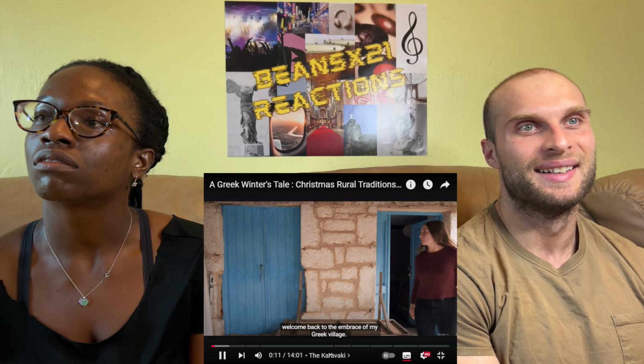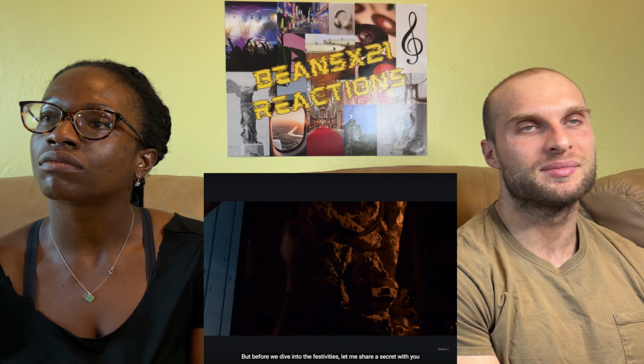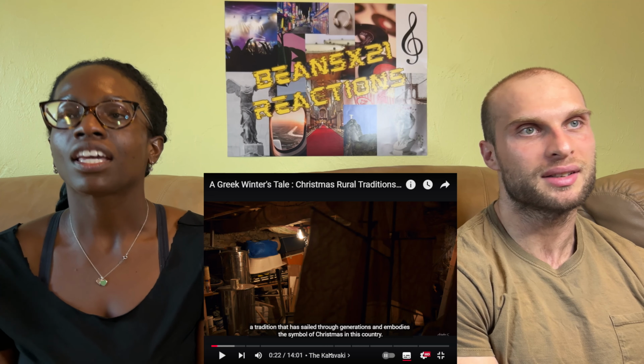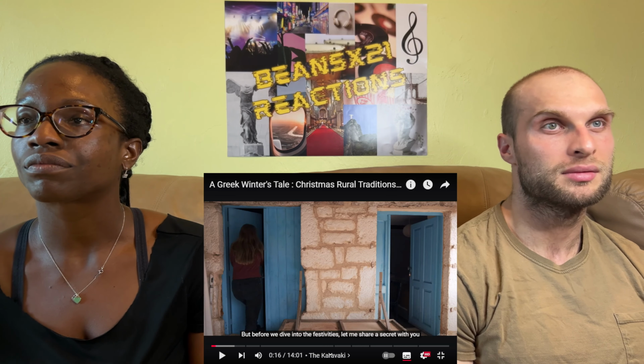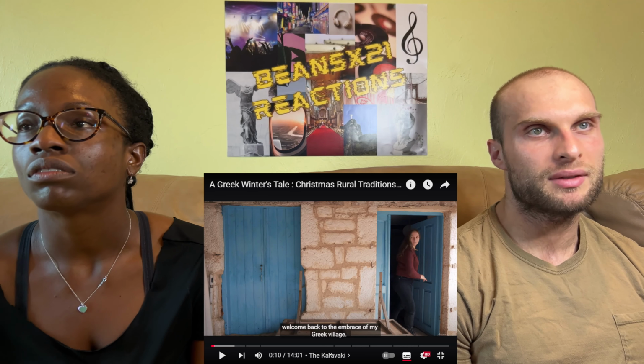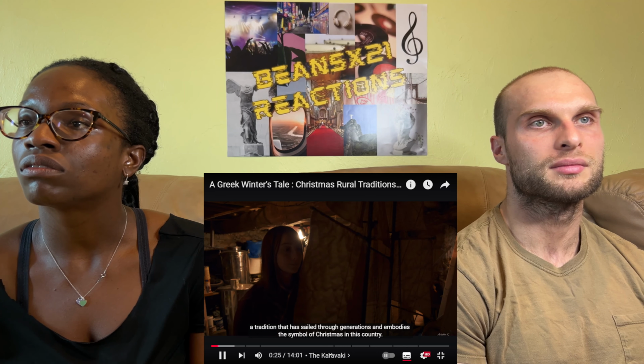The embrace of my Greek village. But before we dive into the festivities, let me share a secret with you. Yeah, this is exactly what I mean, what a village would look like. Can you go back to the frame before? This looks like a suburb. This part does look a little more like a village. But this is definitely the village house, kind of. Saved generations and embodies a symbol of Christmas in this country.